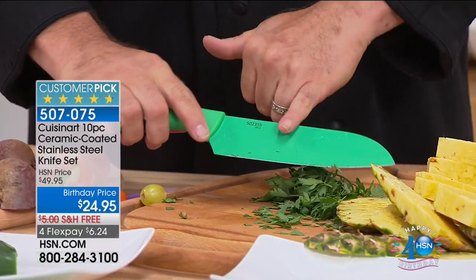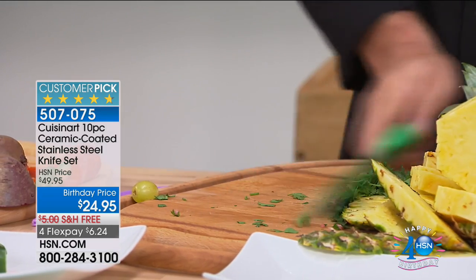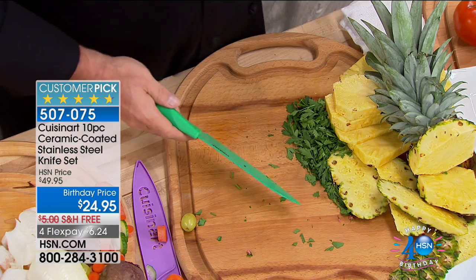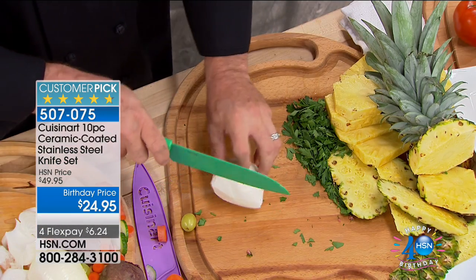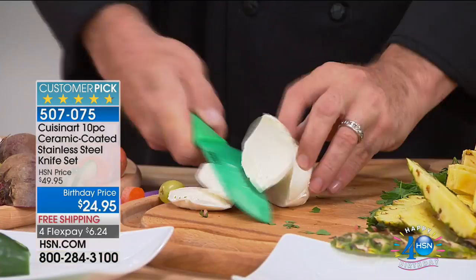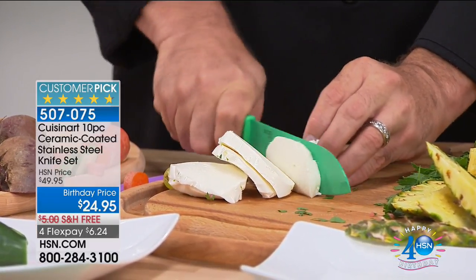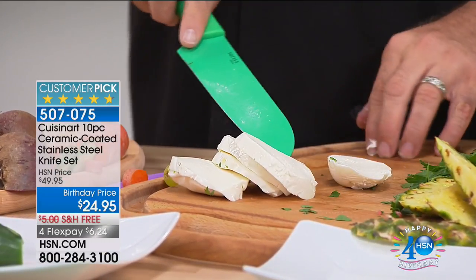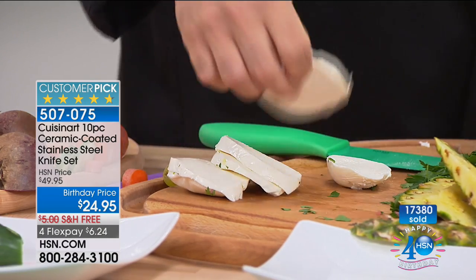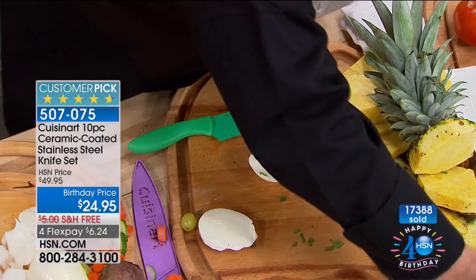Guys, listen, when I see a $25 set of knives come across my desk, oh my gosh, it's not the most exciting day in the world for me. I gotta tell you that, okay? But when I saw that it was Cuisinart, and listen, I've been working with Cuisinart for a long time. You've known these guys since the early 70s for nothing but quality products all over your home, especially in the kitchen. So when I found out that they're doing the ceramic-coated stainless steel knife that doesn't stick, doesn't pit, doesn't pick up odors, doesn't promote the spread of bacteria because of the nature of ceramic.